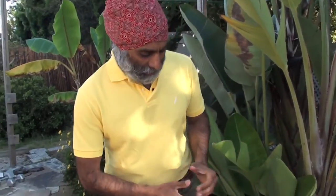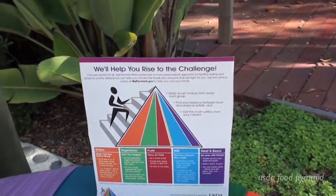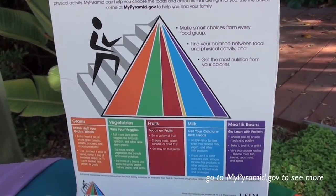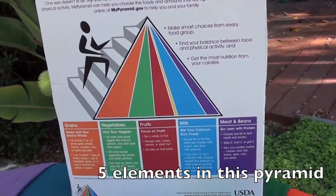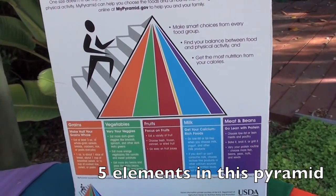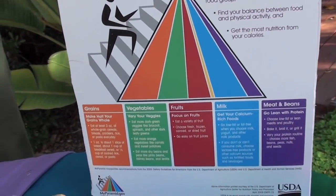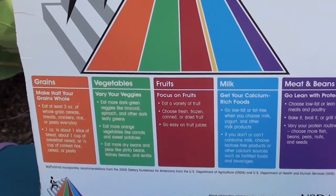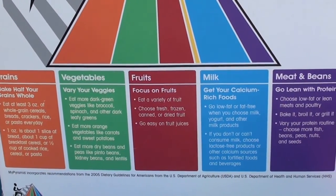So we have over here a description of the food pyramid, and you can see these 5 elements in the food pyramid, which are part of the well-known and widely circulated pyramid. And they have 5 elements, and these 5 elements are important to nourish the muscles, the bones, the heart, but they're not enough, and one needs to expand these elements beyond these 5. So let's take a look at these 5 elements.